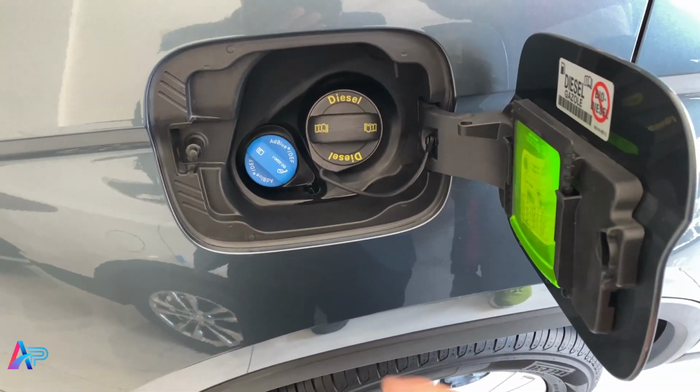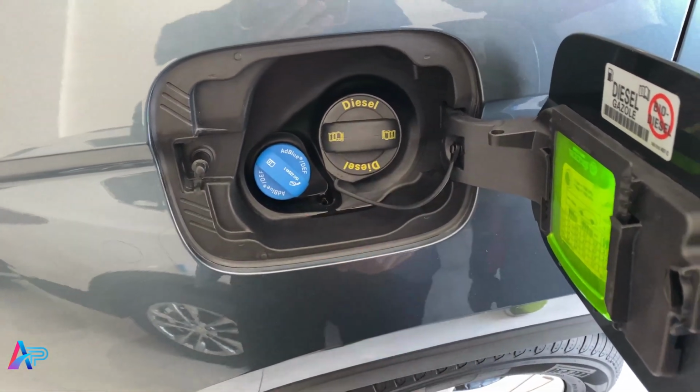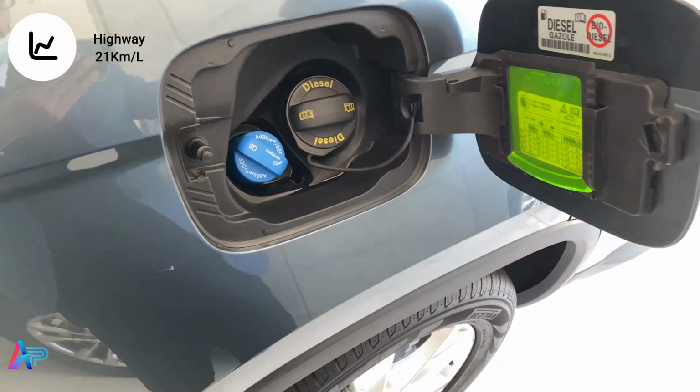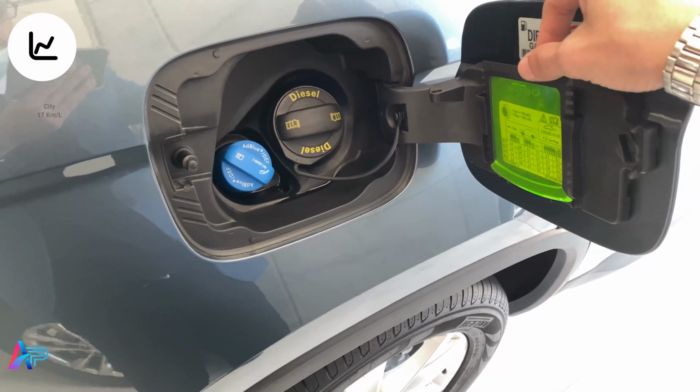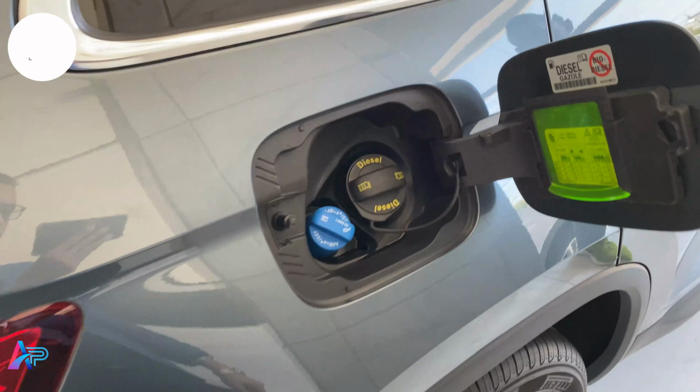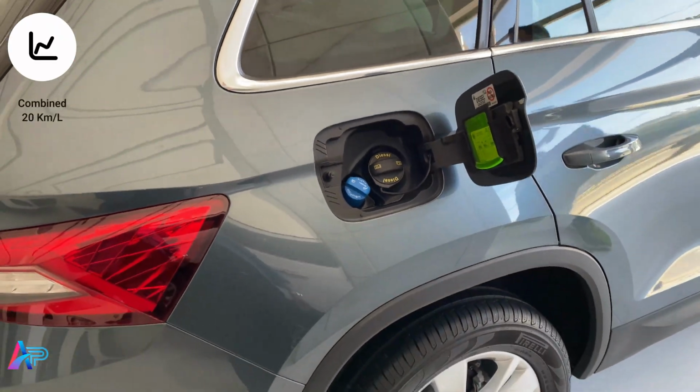According to Skoda, the car can do a distance per liter of 21 kilometers highway, 17 kilometers city, and 20 kilometers combined.